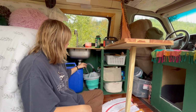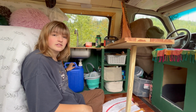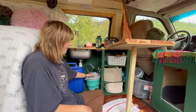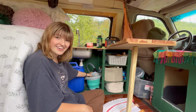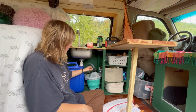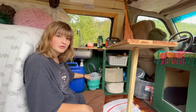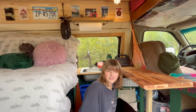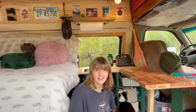This is my water system. I have a 5-gallon gray water tank that goes straight to my sink, and then I have a gallon jug of water that I duct tape the hose into so it doesn't leak, and I put it in this collapsible bucket just to make sure it extra doesn't leak. It's powered by this foot pump. The foot pump, you just step on it and the water comes out.